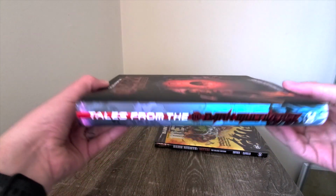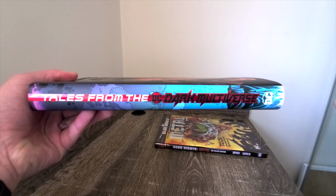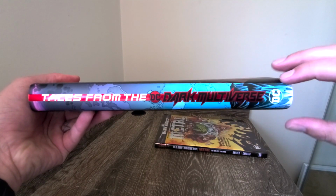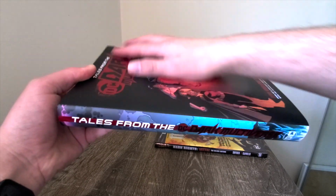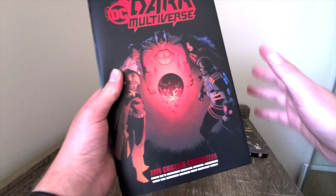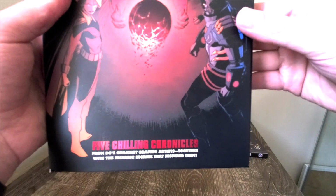It's got a beautiful spine as well, and that just stood out to me as soon as I saw the book itself. Tales from the DC Dark Multiverse. It's embossed. You can run your finger over it, by DC Comics. The front cover is also embossed. Let's just bring it up there at the bottom so you can get a better picture of it.